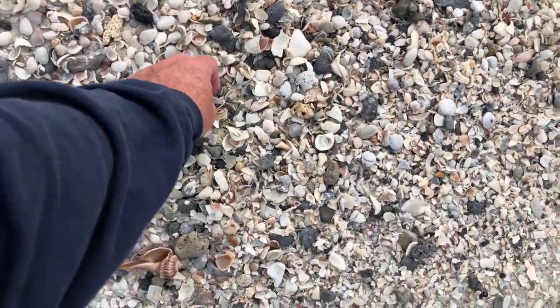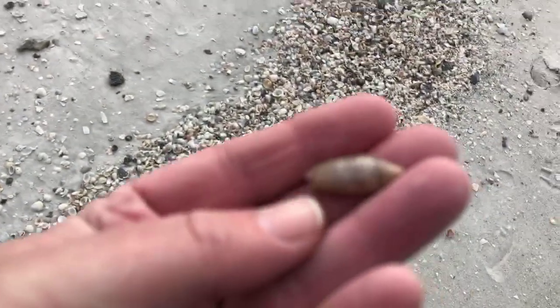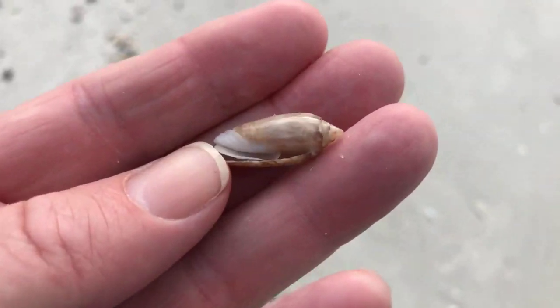There's another colorful whelk. Busted up, but colorful. I saw a little baby olive down here. Yeah, look at that nice little baby olive shell. That's a nice one.